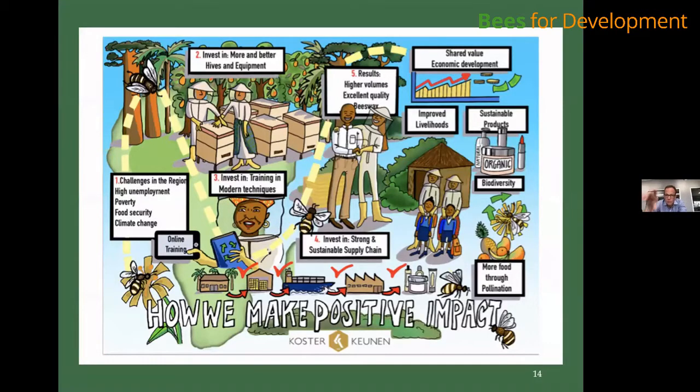So the products eventually will go into lipsticks, into creams, into lotions. But what it does in Africa is it increases the biodiversity. And most importantly, and what we've focused a lot of our training on, is by keeping bees, there's more pollination, right? And more pollination means more food. And that helps, of course, with the food security.